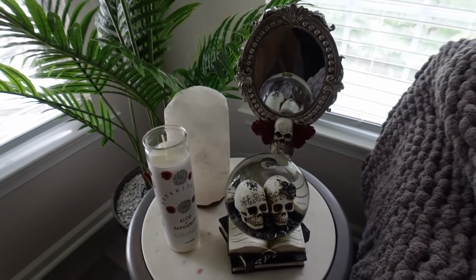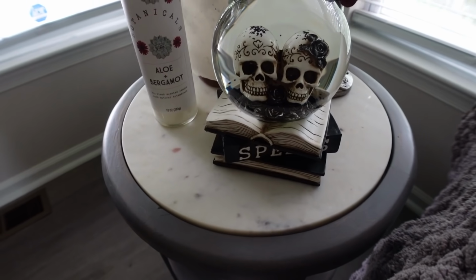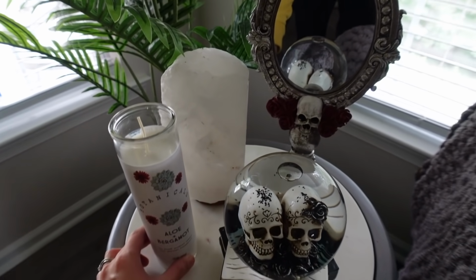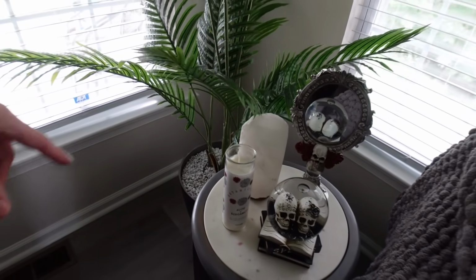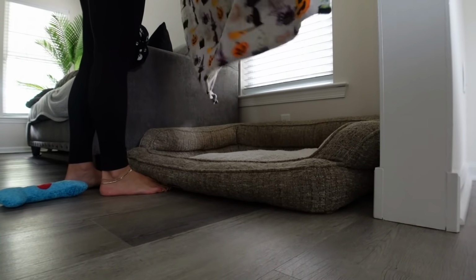Here is this little corner. I got this mirror, I think, from Ross. I'm pretty sure. Yep. Ross, $10 last year. I love it. And then this is also from Michael's. And then this candle I got from Five Below. And then I have my salt light over there. And I think I got that from TJ Maxx. This plant, by the way, is fake. It's from Amazon. Okay, so we have some blankets. So one of these is gonna be on Bernard's bed, and then the other one's gonna be on the couch.